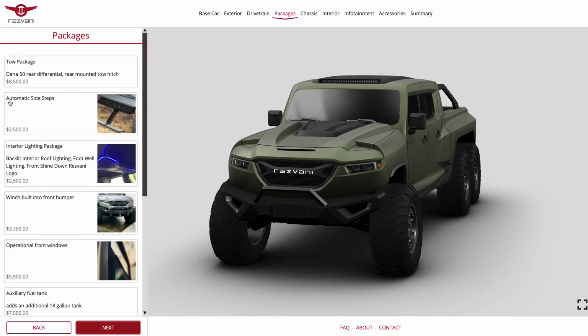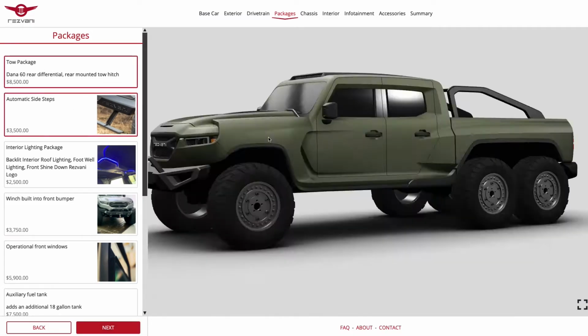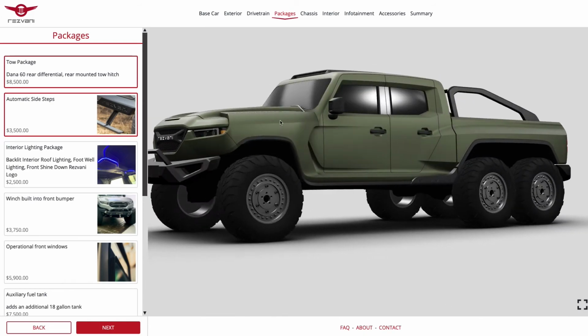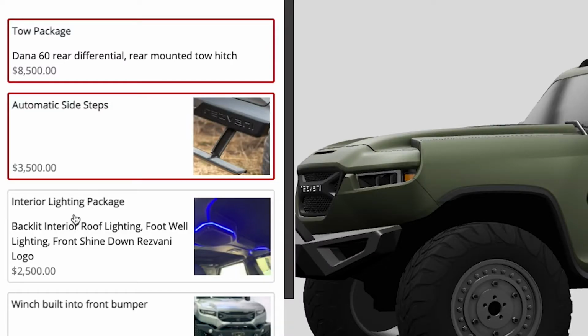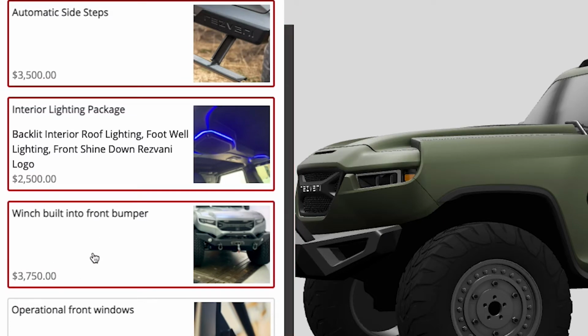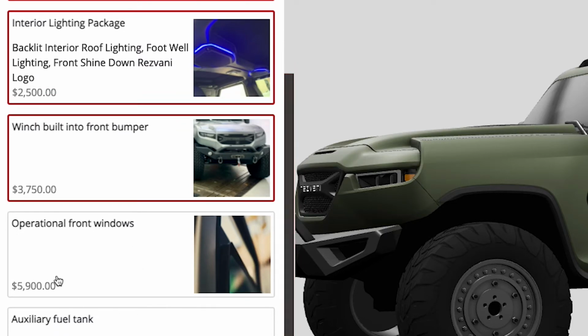Next up, we got packages, tow package. I think you just kind of get everything. You need these side steps. I mean, this thing's tall, right? How you getting your mama in here? Ain't gonna happen without these side steps. Interior lighting package, I guess. Winch, look at that. It's almost $4,000 for a front winch. That's a lot.